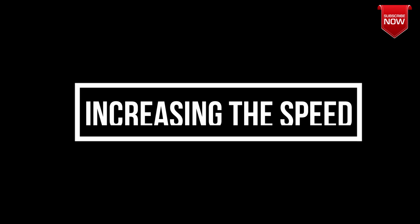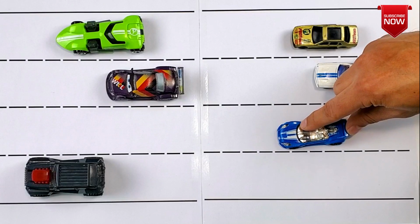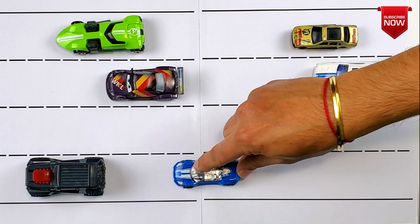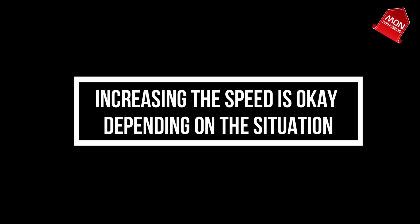Now, when do you increase the speed? Most of the times you increase the speed when you're going from the right lane into the left lane. Left lanes are fast-moving lanes, and in order to match the speed of the traffic, you would need to go a little faster. Now, I know I had mentioned in one of the videos that you should not increase your speed on the road test because you can fail. But after that video, on many instances, my students were told by the examiner that they should have gone a little faster to match the speed of the traffic. Therefore, it is okay to do so.